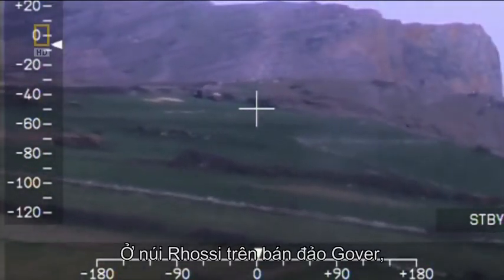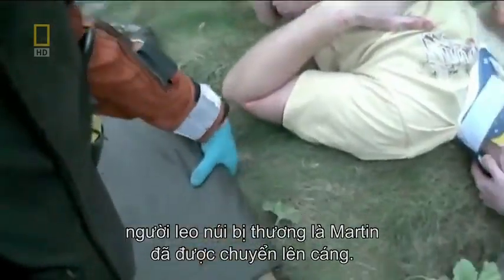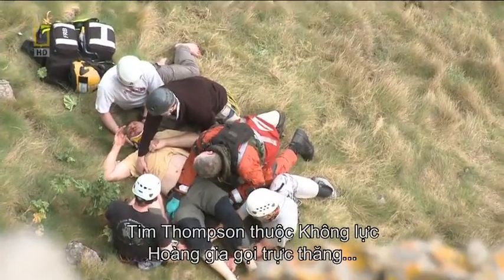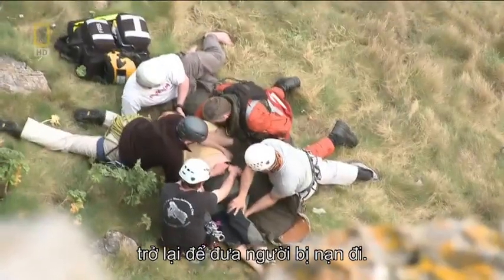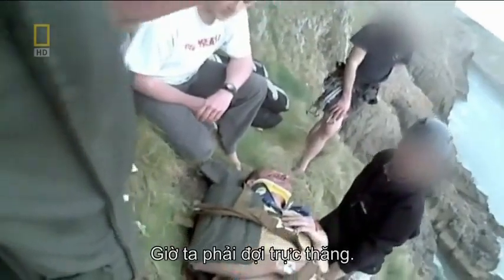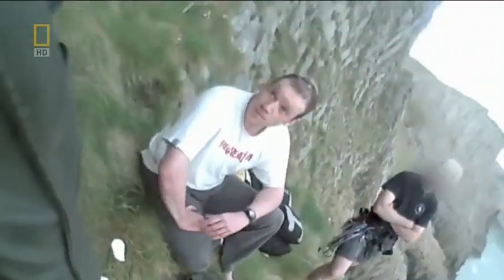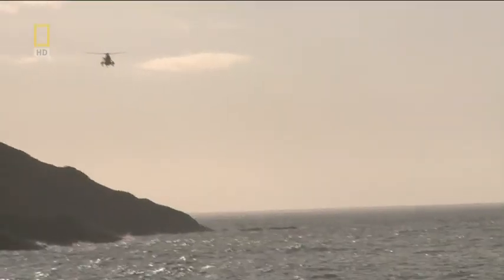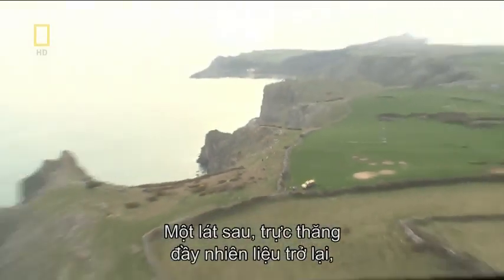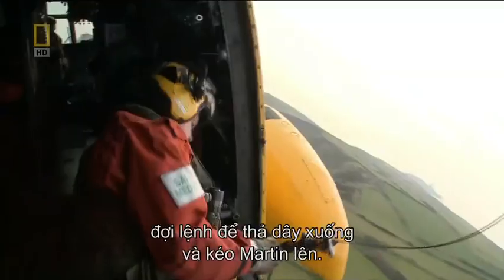Back at Rossili on the Gower Peninsula, injured rock climber Martin has been transferred to a stretcher, and winchman Tim Thompson from the RAF has radioed for the Sea King helicopter to return to the scene and extract the casualty. All we can do now is just wait for the aircraft, really. Moments later, the fully refueled helicopter arrives, waiting for the order to winch down and rescue Martin.